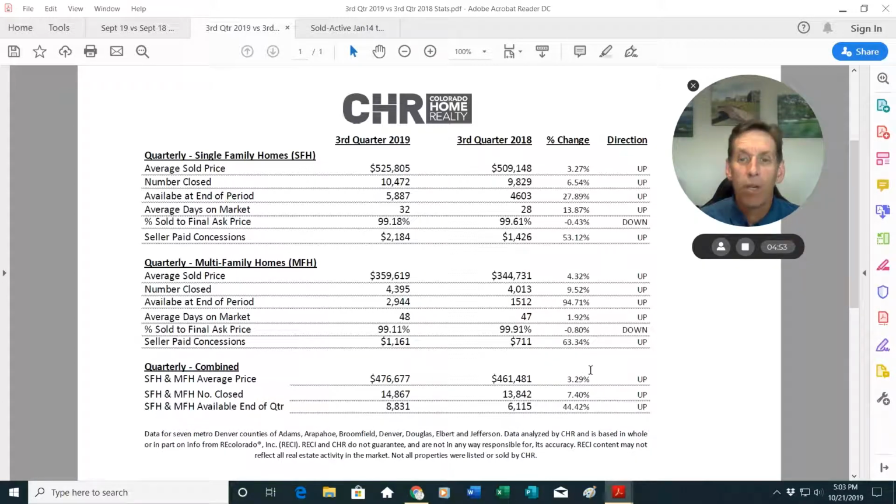3.29% appreciation. This is a healthy number. We're still appreciating in our market. It's not the craziness that we had a few years ago. This is healthy. This is good.